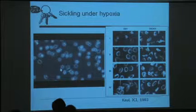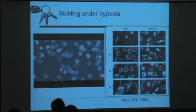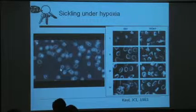And so we had to sickle them first. It's kind of played backwards. We put them in the hypoxia, and then we took them to our microscope and did the movie. But you can see these things, it just all happens by thermodynamics.